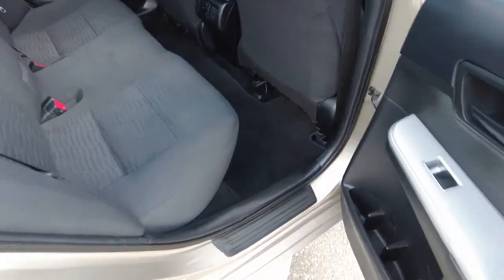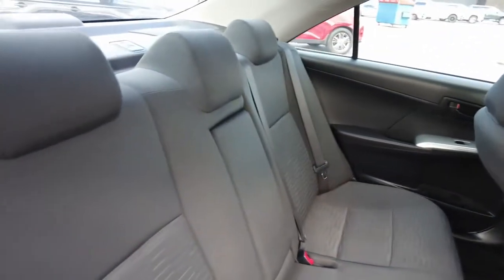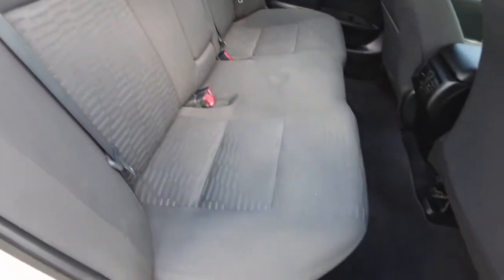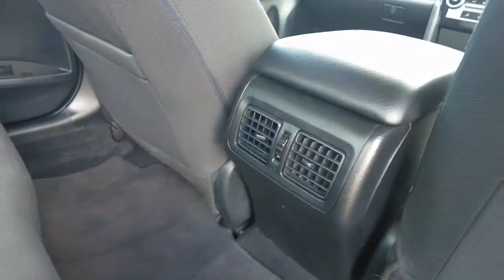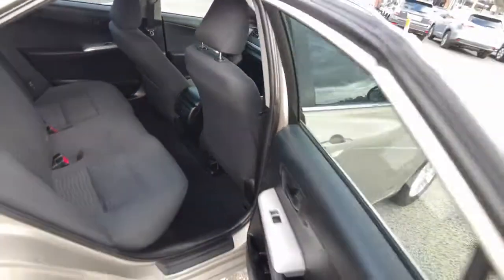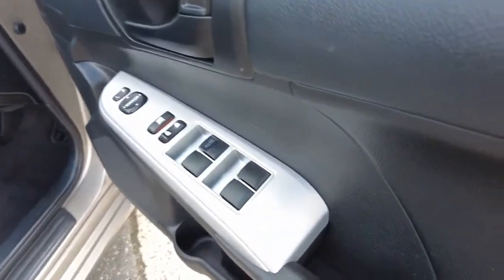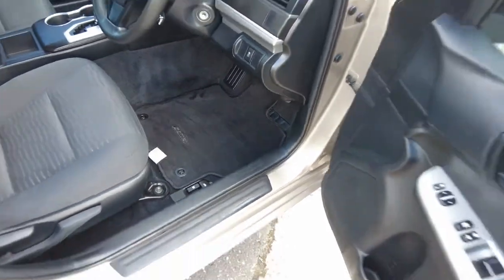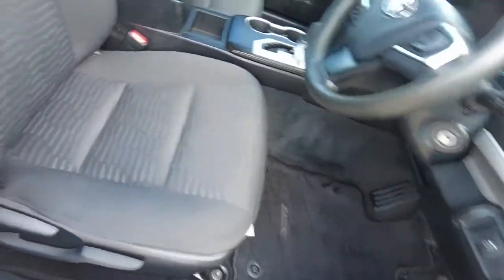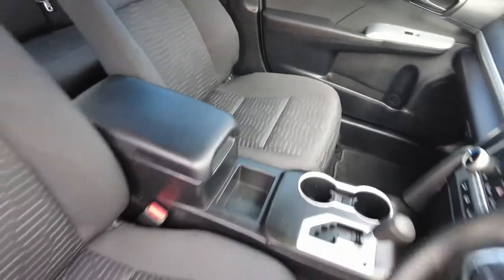cloth seats throughout, carpet mats all included in there. Cloth's in good condition with no tears in it. For your passengers, there's the vents in the back as well for that added comfort. Into the front, power windows, power mirrors, central locking. As I said before, Camry branded carpet mats in there. And cloth seats for the driver and the passenger. Again, like the back, in good nick. Jump in.